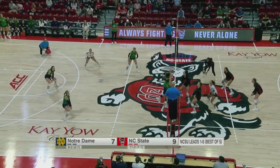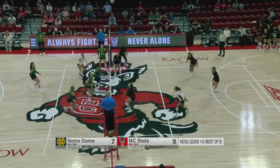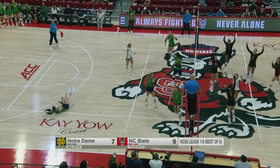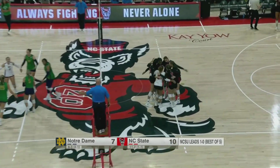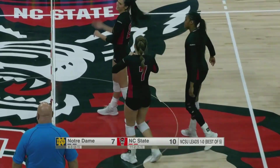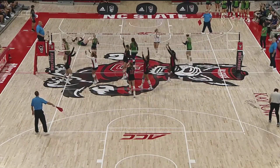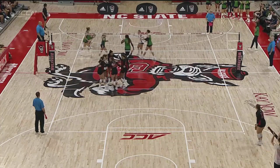There's a bump set from the back. Druick goes pin hitter. That leads to a free ball and terminated by Broussard. Could you call it a block set? I'd say so. It was set up perfectly for her to hit that back corner. And Broussard will take the cupcake right at the net.